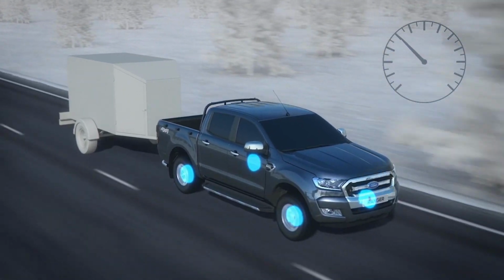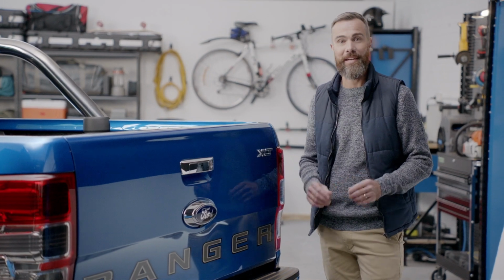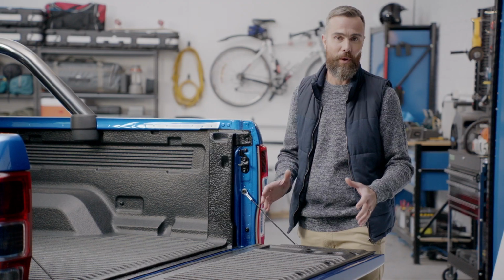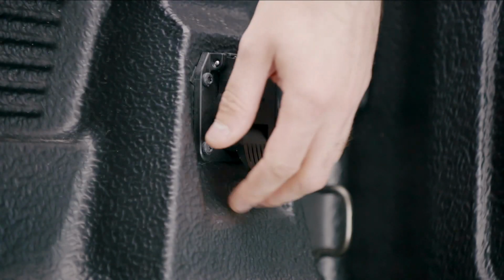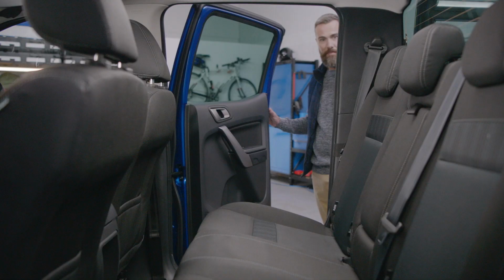It's clever stuff. If you've driven a truck before, you'll know how heavy these tailgates can be. Not this one. The Ranger's tailgate features a torsion bar that takes out almost all of the weight when you're lowering or raising it. In fact, it's so light, you can raise it with one finger. The tray comes with a bedliner, 12-volt power outlet and tie-down hooks as standard.